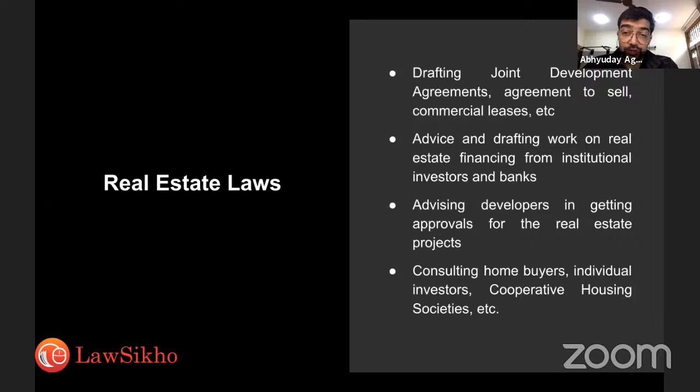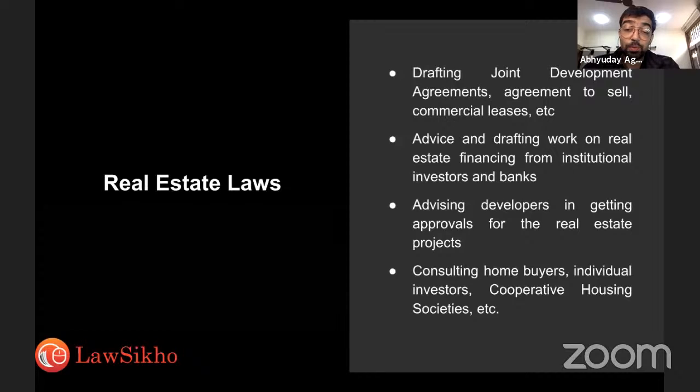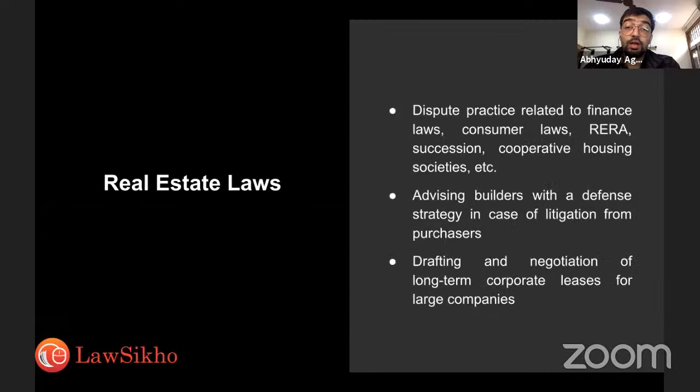Advice and drafting work on real estate financing of projects from institutional investors and banks, advising foreign investors in investing in real estate development projects and townships in India. Then advising developers in getting approvals for various real estate projects under local laws, RERA. Sometimes you will need a foreign investment approval, consulting home buyers, individual investors, cooperative housing societies, etc.